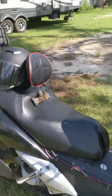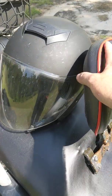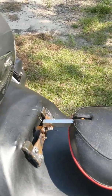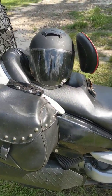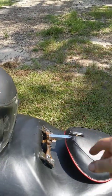I took the backrest that goes on it, and I took that off and used the brackets to mount this seat rest, and it folds down, which I modified so it would fold down, so that when I'm giving my girlfriend or her daughter a ride to work or back, whatever, it's a lot easier for them to get off the bike when they can fold this down and just swing their leg over it.